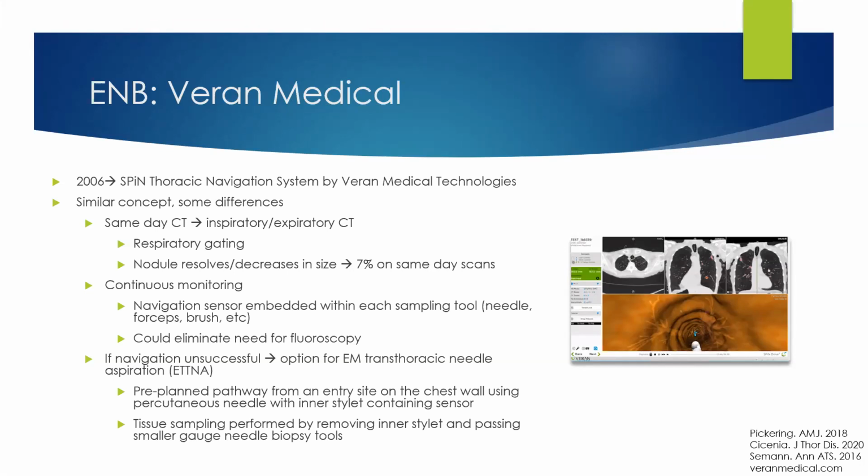One of the reasons for that is that it's supposed to help account for respiratory gating. That's the fact that when you take a breath, the lesion that you're going after is moving. Oftentimes they attributed some of the lower yield using the Super D technology to the fact that they couldn't account for that nodule moving while you're actively trying to perform the procedure. Viren claims that they can make up for that using this inspiratory and expiratory film.